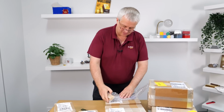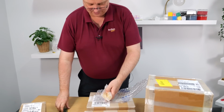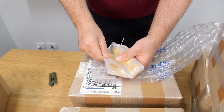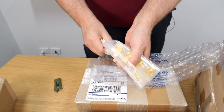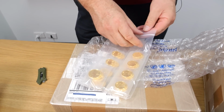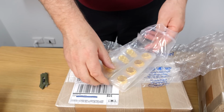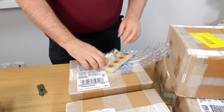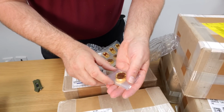Here we go. Here's some of the fractionals. Surgical precision there. Exactly. So long as we're not cutting into the bag or the flips themselves, I think we're good. No, we're all good. So you can see they're similar designs.